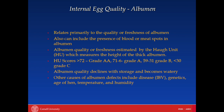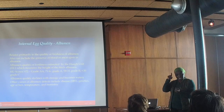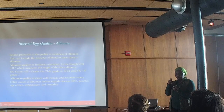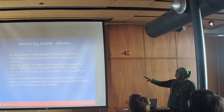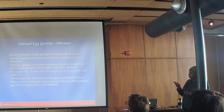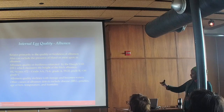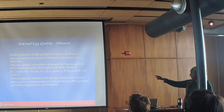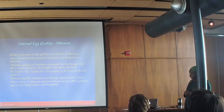We estimate albumin quality using a measurement called the Haugh unit. The Haugh unit measures the thickness of the albumin, and that tells us the protein quality of the egg. And so they grade it according to the albumin, and the scores, if you have a score greater than 72, that's an A, and then there's a grade A, grade B, and a grade C. If you have anything less than a 30, it's a grade C.